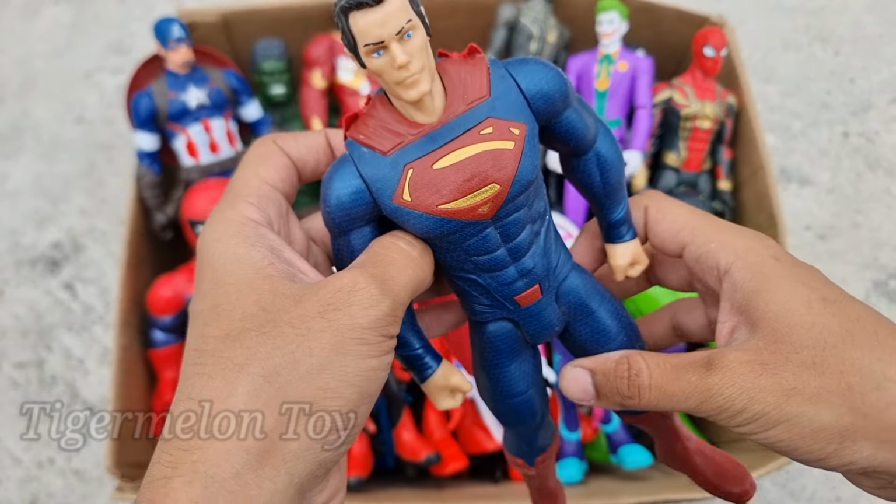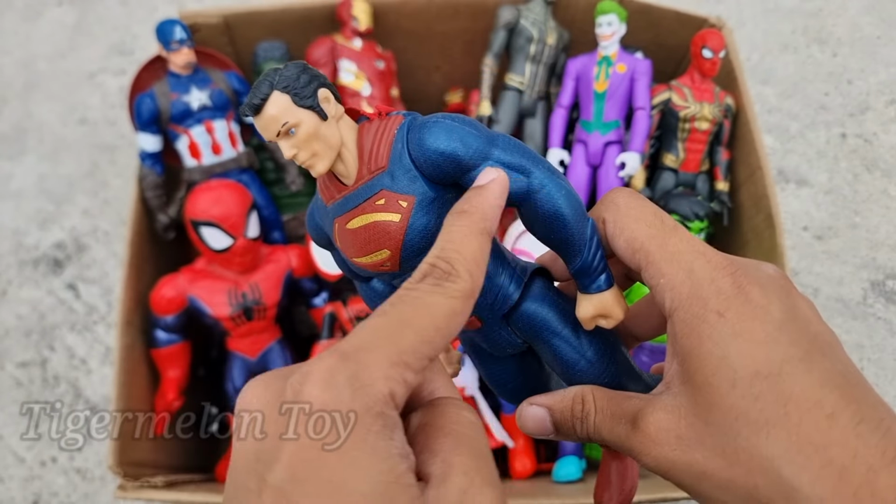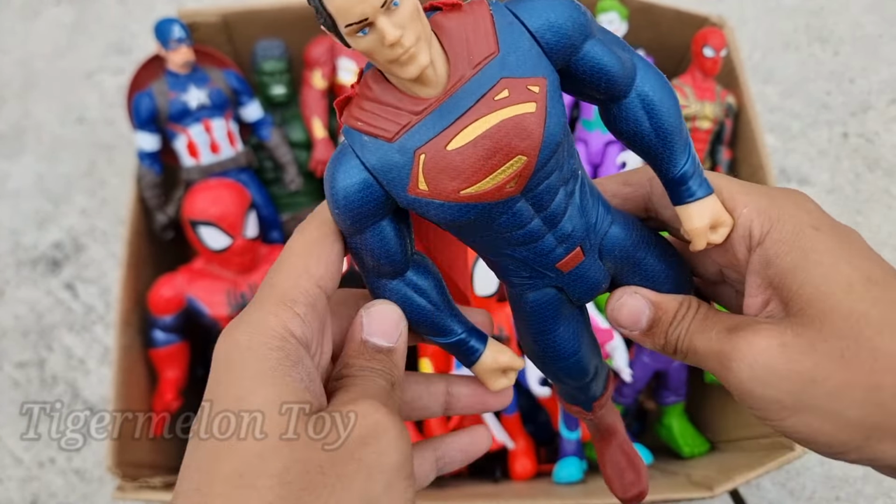Let's see who is this one, guys. Oh, guys, look what he bought here. Wow, look at the very cool super logo on his chest. Look at the abs, look at the biceps, look at the amazing red cape. Yes, this is very strong. This is the Man of Steel, the Justice League superhero. Guys, this is Superman.